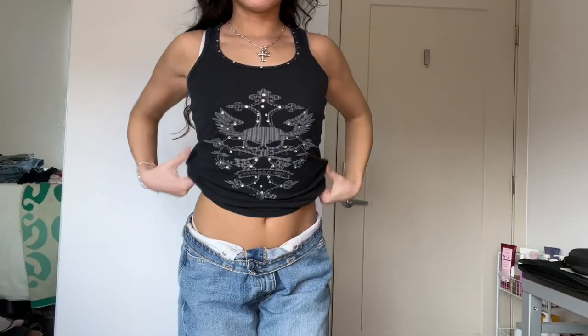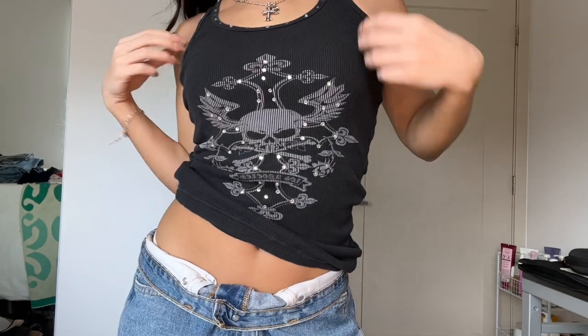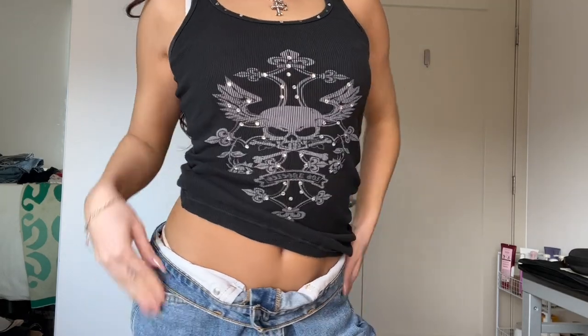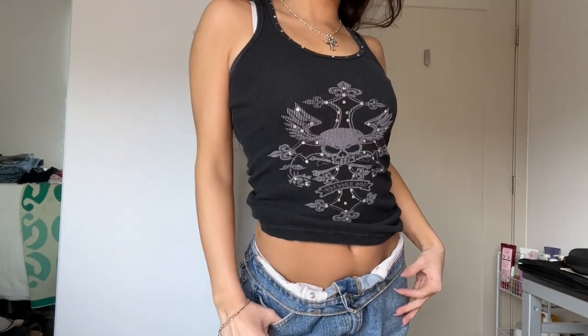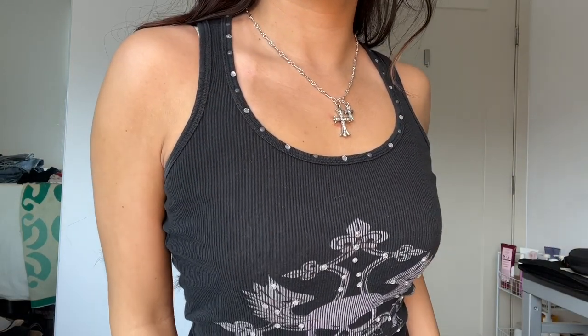Next is this super, super cool tank top. It's from the brand Street Saint. I think I've seen their storefront in LA actually. It's this black ribbed tank and it has a super cool cross and skull design. And then it says Los Angeles and there's rhinestones all over the neckline and all over the design. I just thought this was super cool and very trendy. It's definitely not my normal style, but I was thinking of maybe cropping it because it's really long. But yeah, I could totally see this being such a good resale piece if in the future I wanted to give it up.